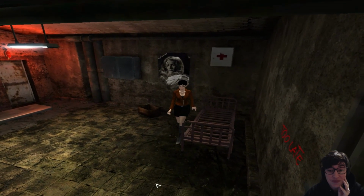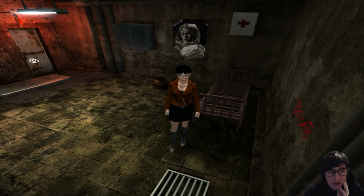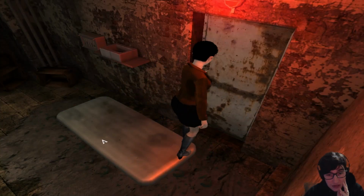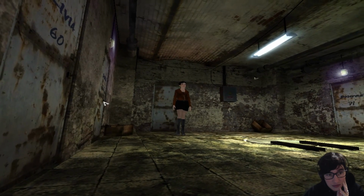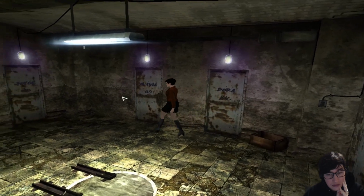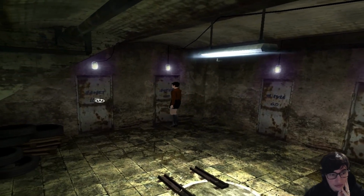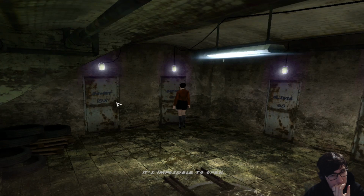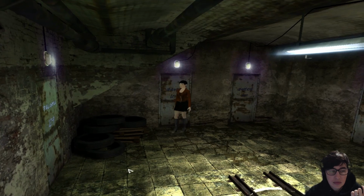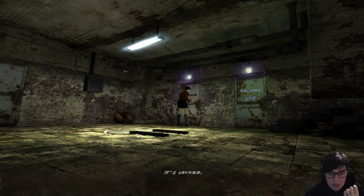Thank God I grabbed those things earlier. There's nothing down here except for a rat. He seems to be in his element here. It doesn't matter. It's sealed. He's all locked up tight. It's impossible to open. That's okay. It's locked.